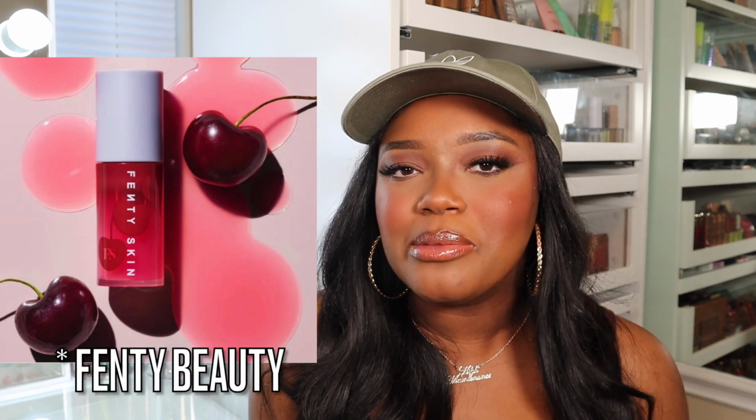So Rihanna is dabbling in lip oils. We all know lip oils are perfect for the summertime. I love a good lip oil. I was honestly shocked to see that the Fenty Skin line is coming out with the lip oil and not Rihanna, because it kind of makes me think she's not going to come out with that many different lip oils, because it's Fenty Skin. I don't know, but I am definitely getting this.